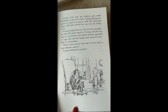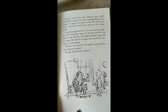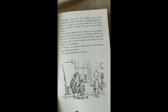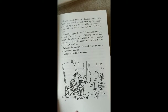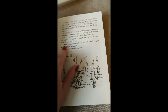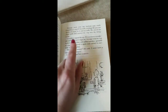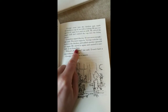George went into the kitchen and made Grandma a cup of tea with a tea bag. He put 1 spoon of sugar in it and no milk. He stirred the sugar well and carried the cup into the living room. Grandma sipped the tea. "It's not sweet enough," she said. "Put more sugar in it." George took the cup back to the kitchen and added another spoonful of sugar. He stirred it again and carried it carefully to Grandma.